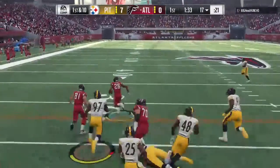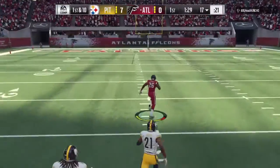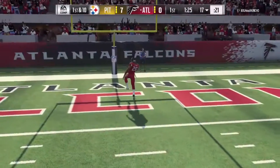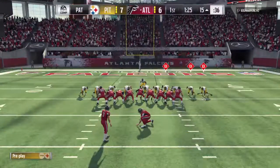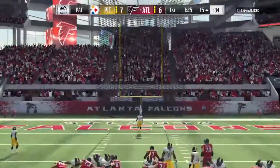And the drive starts with a handoff to Coleman. Defenders giving chase, but I don't think they're going to get there. Touchdown, Falcons. Tevin Coleman, 83 yards. And the Falcons are an extra point away from tying the football game.